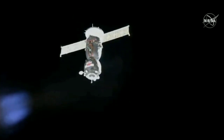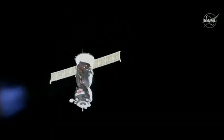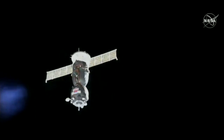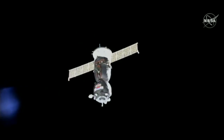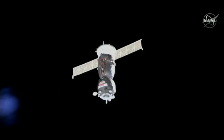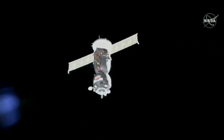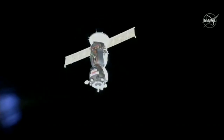A Sunday drive for Skvortsov, Parmitano, and Morgan as they are in the process of repositioning the Soyuz away from the Zvezda service module's aft port. Skvortsov manually flying the Soyuz MS-13 to a position about 38 meters directly above the Poisk module on the space-facing side of the Russian segment, where he will stop once again for a brief period of station keeping and a repositioning, a reorientation of the solar arrays through a roll maneuver before pressing in for final approach and docking. Going along the longitudinal axis of the service module.